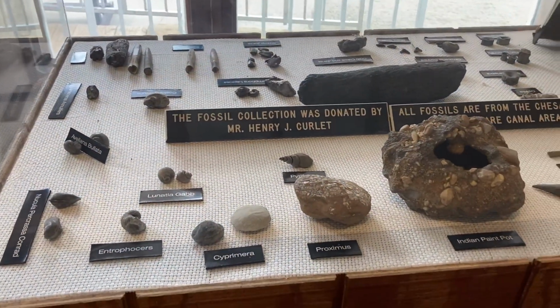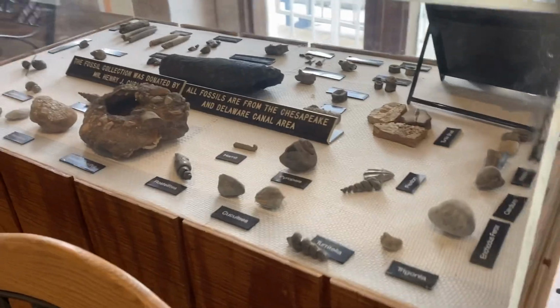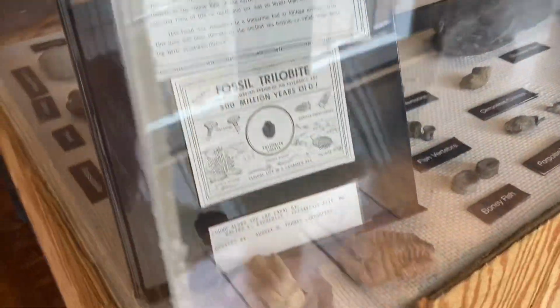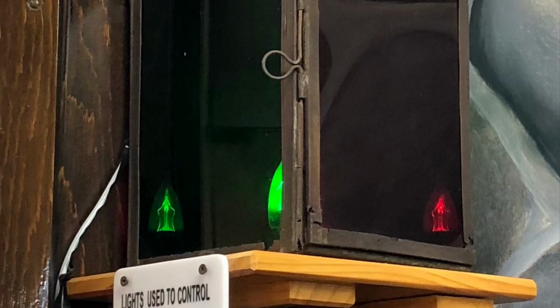And over here we've got the fossils from this area. Kinds of things in there, trilobites and whales and turtle shells and all kinds of cool fossils from years gone by. And this is one of the lanterns. You could only see the red from one side and the green from the other.